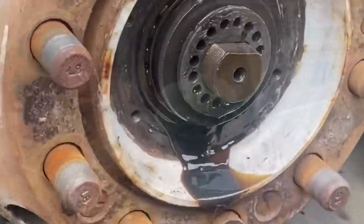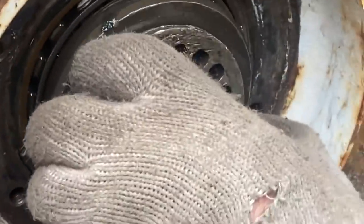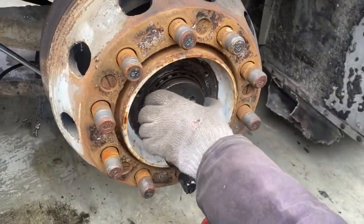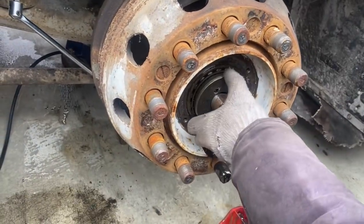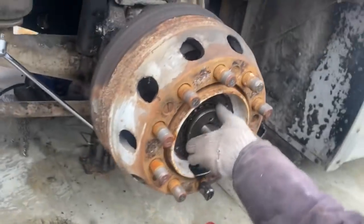Let me get you a bigger one. This slips out, right? Yep. Okay. And this comes out. That spins. This spins. Turn it the other way first. I want to see how much out of adjustment it is. Well, it's pretty close. Yeah, that's good. Okay.